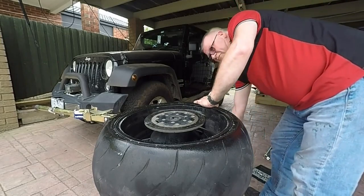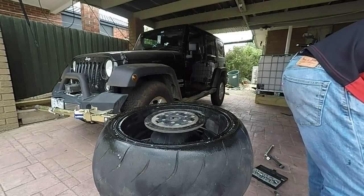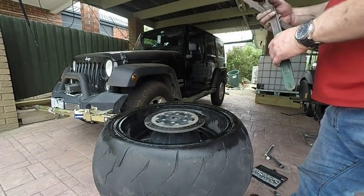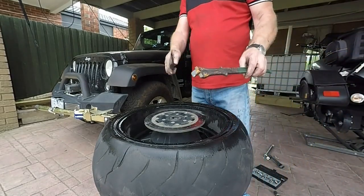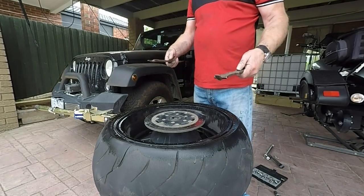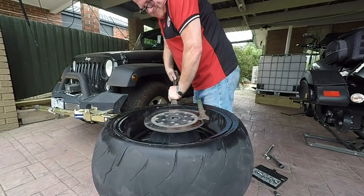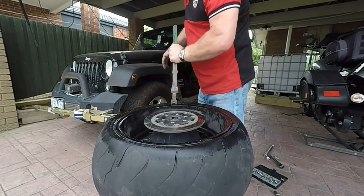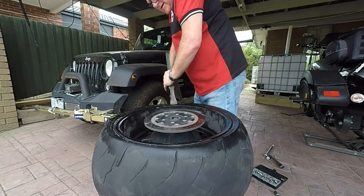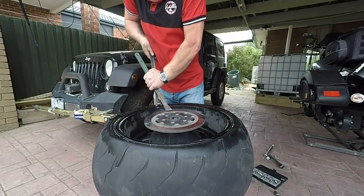I'll show you another tool I've got. Where's the other one? So this is a bead splitter. Multi-purpose, comes as a paint stirrer as well. But this is a bead splitter. So what you do is you pop that in the bead, like that. This one slides in like that. Then you press it down, and it takes it off the bead.